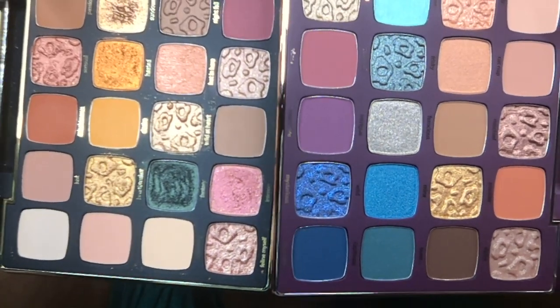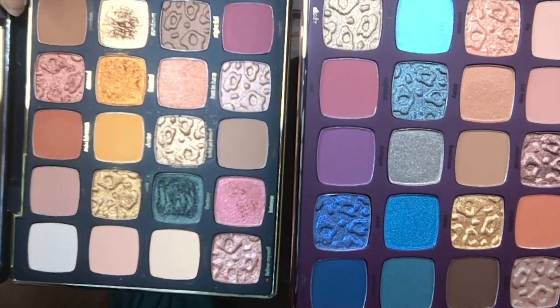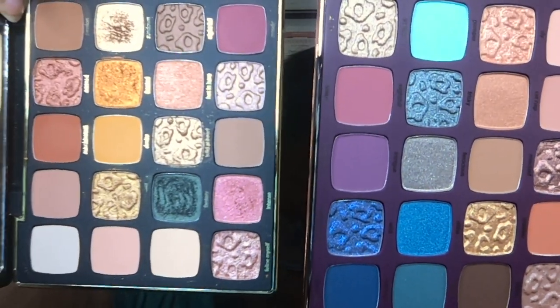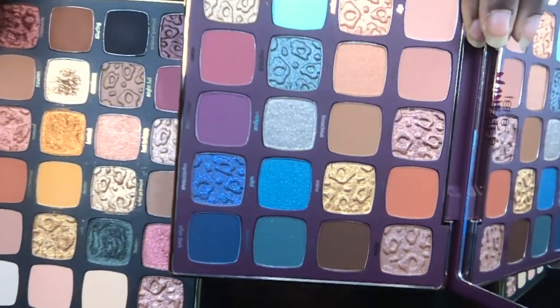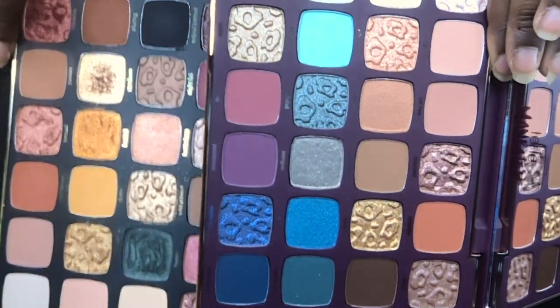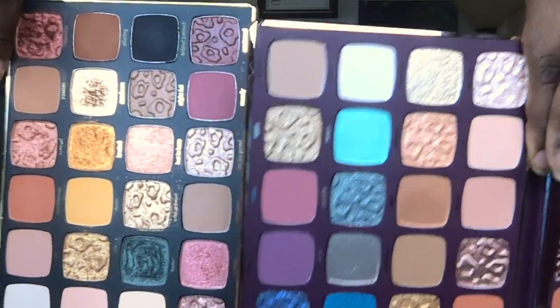So as you can see in the first palette, last year's palette, it's that green that got me. It's a beautiful palette, but that green right there got me. And this time it was these beautiful blues and purples on the lower level on that last row right here. That's what got me this time. So let's take a peek and see.